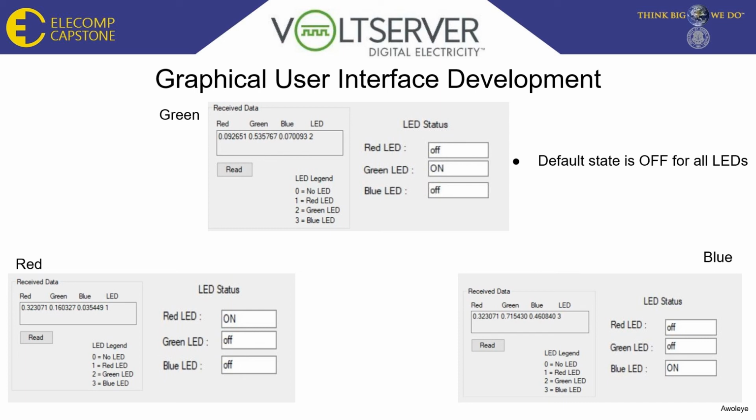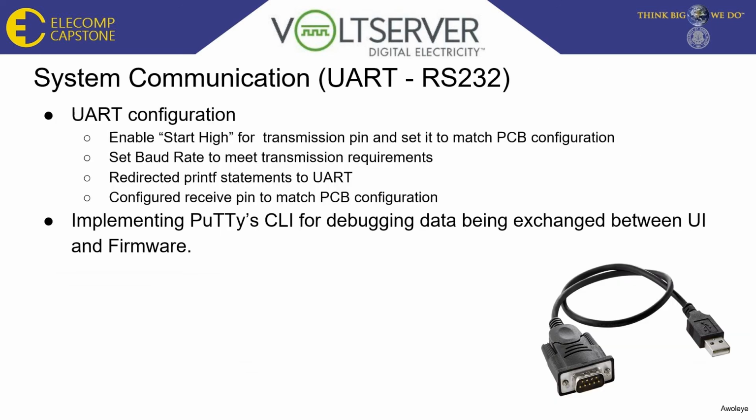The slide below shows the different case scenarios for the LED status and the data that was received to realize these cases. The overall system makes use of a serial RS-232 cable to connect to the user's personal computer, and Universal Asynchronous Receiver and Transmitter, also known as UART, was configured on the microcontroller.